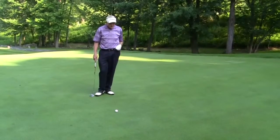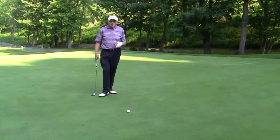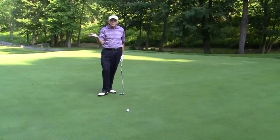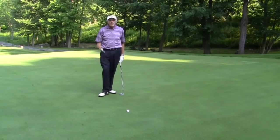Okay, we came up about 3 to 4 feet short here on that pitch shot, largely because, as I explained, that club has more loft, and I didn't quite anticipate that along with the upslope of the green that I was hitting into. Now I have the challenge of making a short putt.